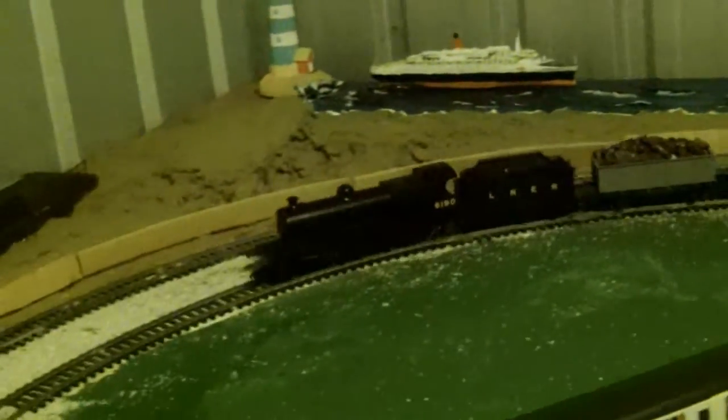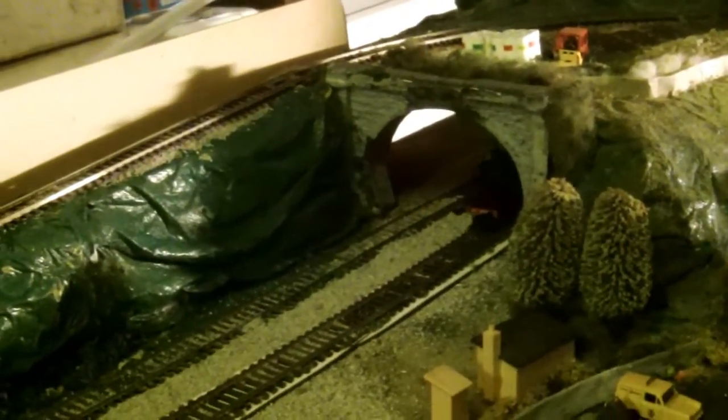Let's get her going a little bit faster, shall we? I know these don't bolt around at 100 miles per hour, but then we don't want it to go too slow either. So I think that speed will just about do her. She's a fantastic model. So now, I'm going to get some close-up shots of her.